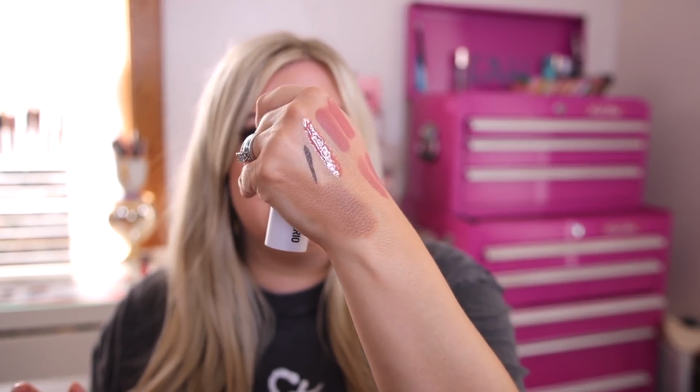But the actual product itself, I'm really loving the formula. It blends nicely too, as you guys can see. It doesn't blend away. It still stays pigmented. I don't like bronzers that blend away to nothing. So loving the Makeup by Mario so far.